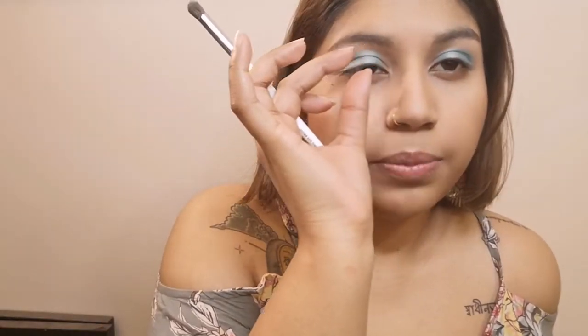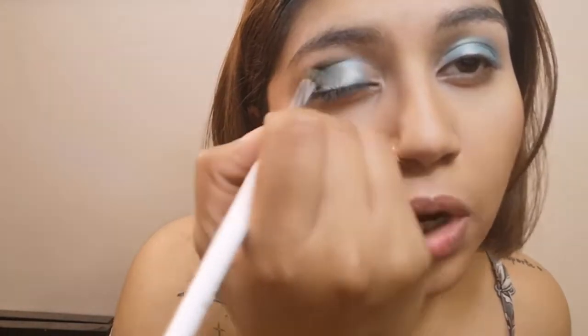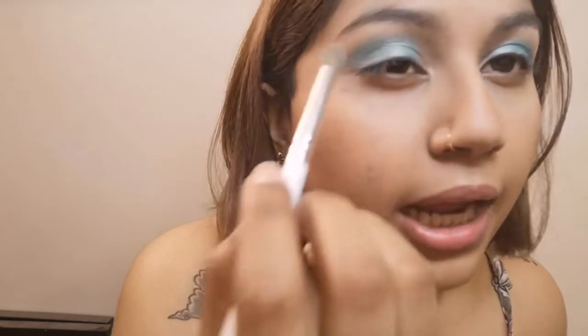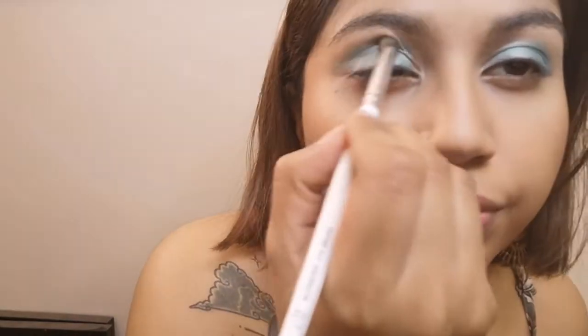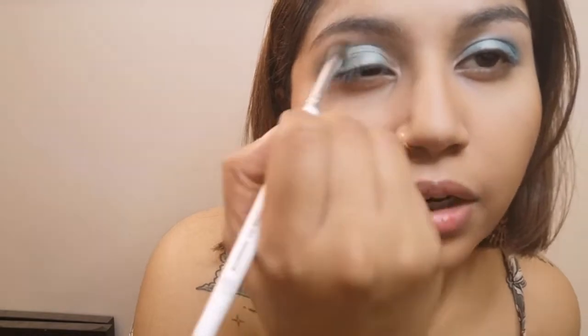It's like minty blue, and then it has that dark brown contour here, right? It looks so good, especially with our outfit. I kind of just washed the remainder on my lid, so I'm going to extend it out. Because when she does the thick liner, it's going to hide most of it. Because she does like her liner. My girl likes her liner, and rightfully so. That look really suits her.